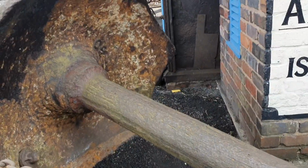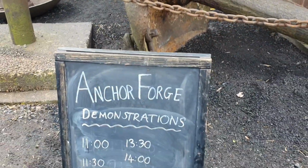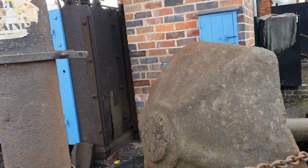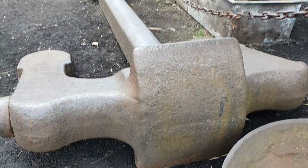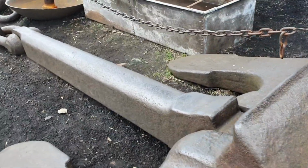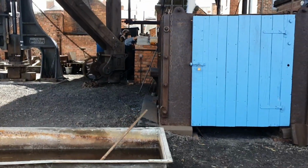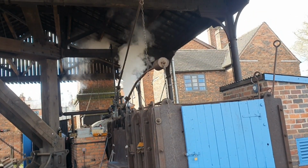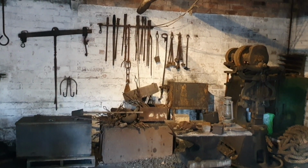And for forge demonstrations. And for the next 7 years, you pay me to teach you how to make chain. This is the chainmaking part. I expect a 5-year-old to be able to make this. You have a 5-year-old? Yes, I've got.